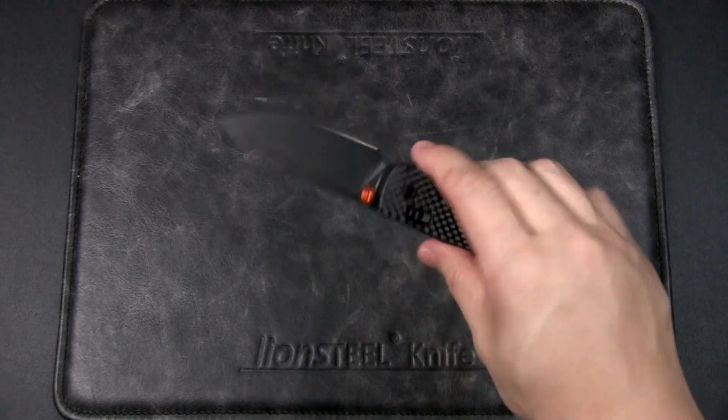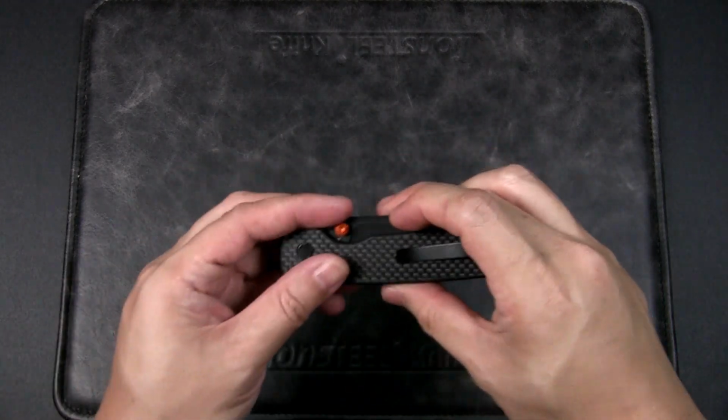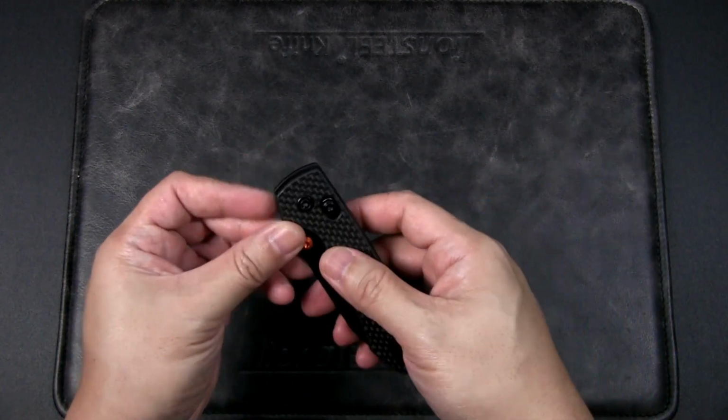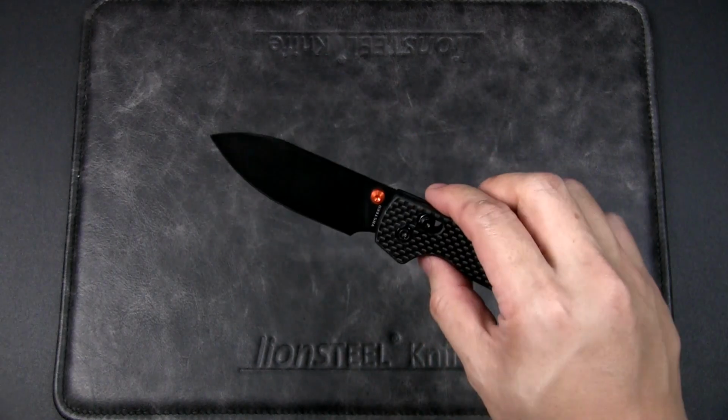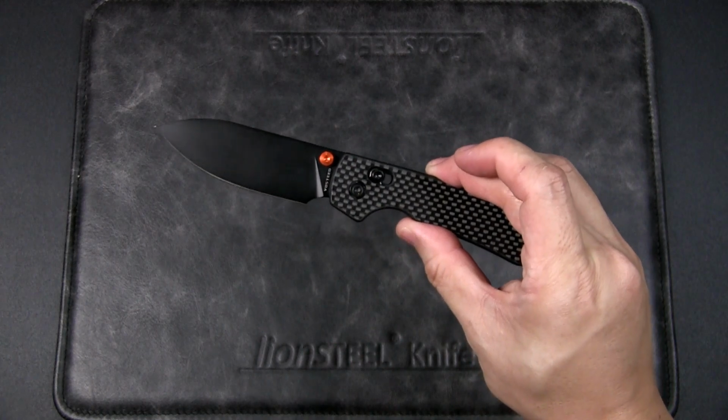It's got a thumb stud deployment, it's got this crossbar lock or axis lock, so just all around in terms of the look, fit and finish, and the weight, to me just works really well. Nitro V blade steel as well, so you've got a nice blade steel for urban EDC.